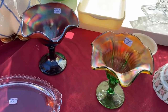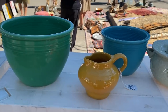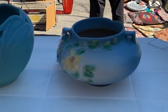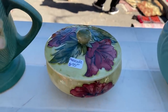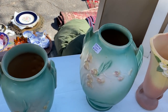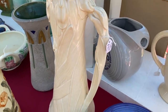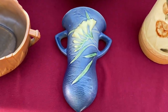Northwood ruffled carnival glass, always stunning. This booth had some very pretty pottery. Roseville and Van Briggel. If you're a Moorcroft collector, this little candy dish is adorable and it's a pretty good price. I just saw it for $250 online. More Roseville pottery, Royal Winton pottery. It said $45, I believe. Roseville wall pocket. I think the wall pockets are so cute.